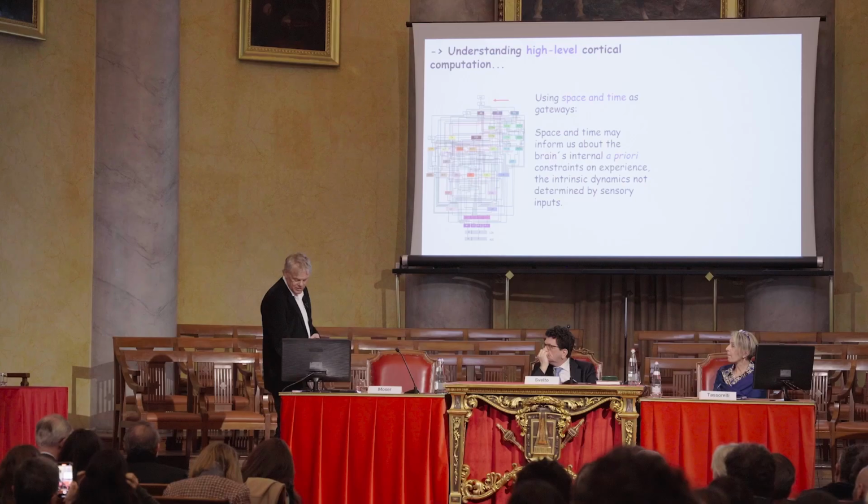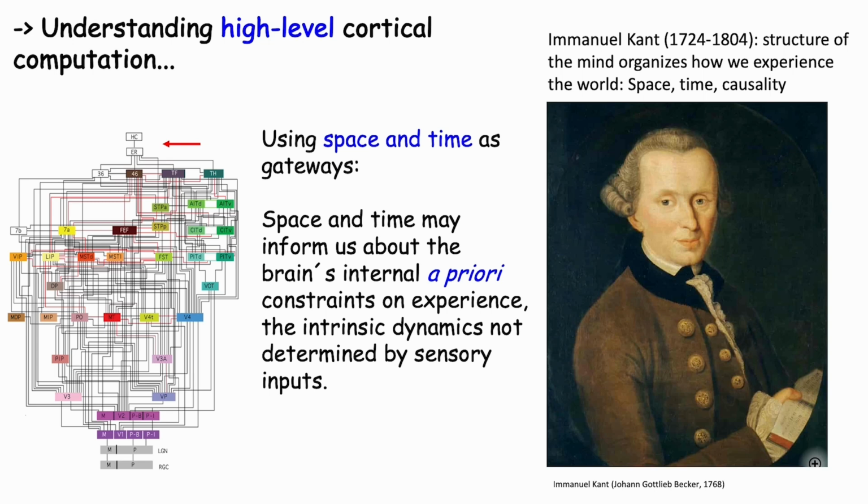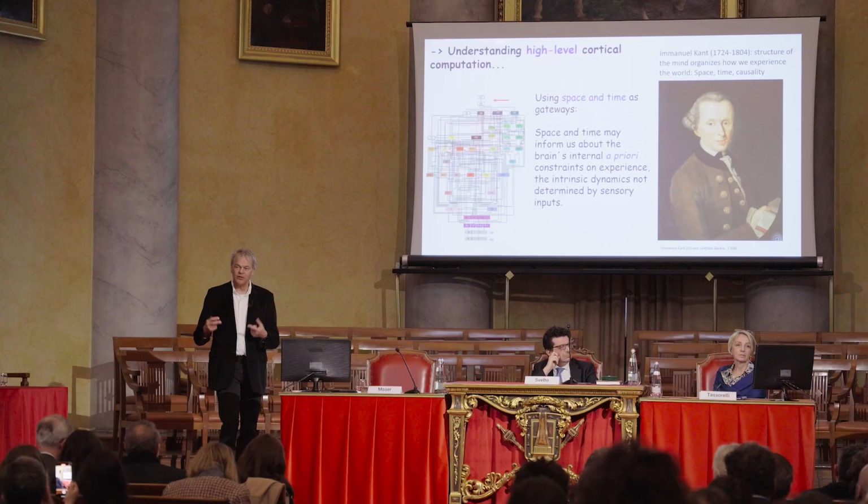And as you can imagine, then we get close to Immanuel Kant, who suggested that the brain, or the mind, has constraints that determine how we experience the world. And he mentioned space, he mentioned time, and he also mentioned causality, which are a priori constraints that determine the way we experience the world.